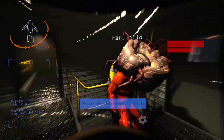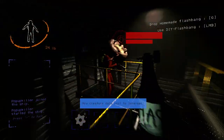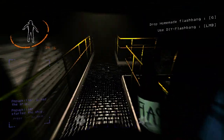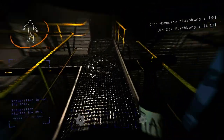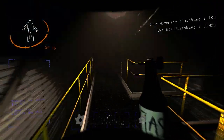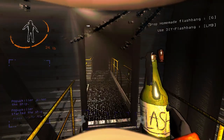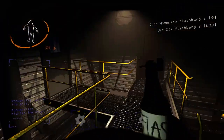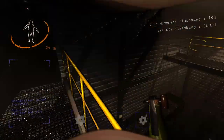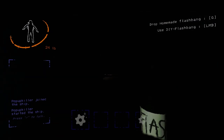I can't! I don't know what the fuck is going on. Hold on! Hello? Oh no! Use DIY flashbang? Drop homemade flashbang? Ah, you fell off, didn't you? Shit. Alright, well, can I find an exit?